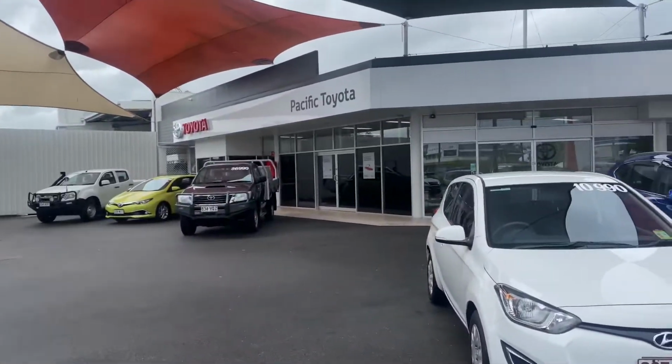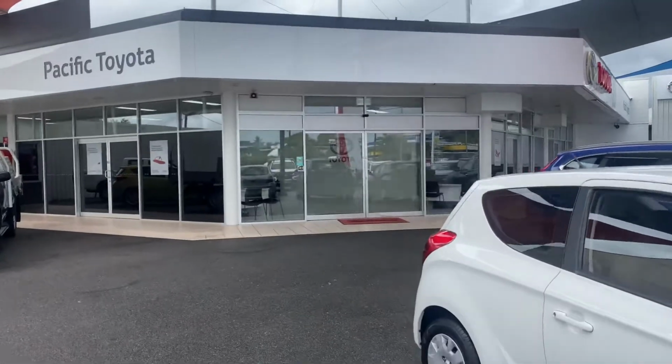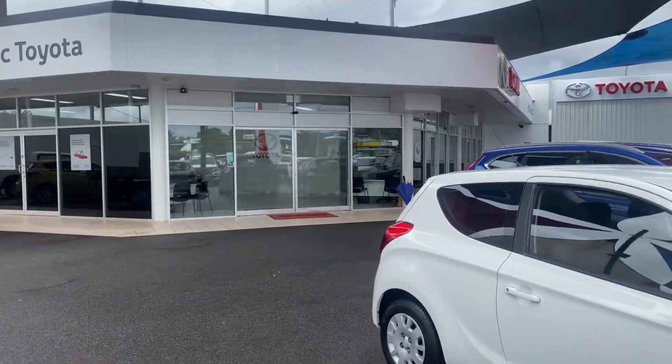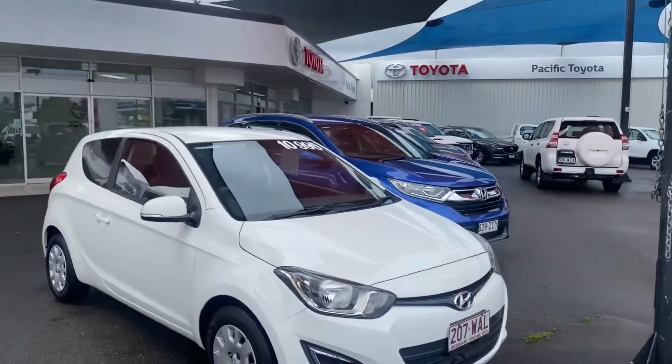And one great feature about our dealership, we have our own pre-owned vehicle showroom, where our administration team is there as well. So very, very lively office. And obviously that's where all the photos get taken as well. So very, very pristine pre-owned dealership.